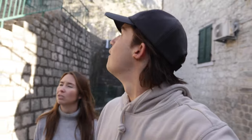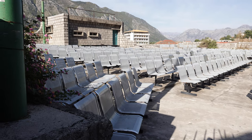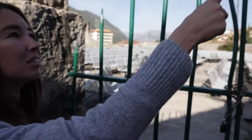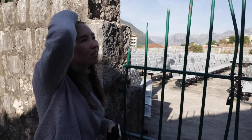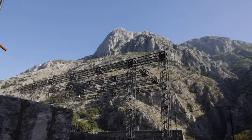Oh, I think we found the way to the wall walk. It's really pretty. And there's not many people here, which is also very nice. Not sure what this is, but cool. Some kind of event area. It's got all those areas for, is that for light or something? Do cool events with the mountains in the background.